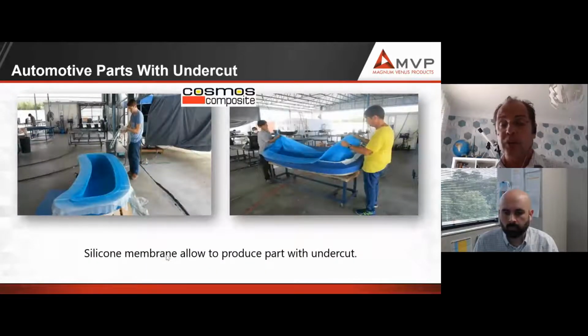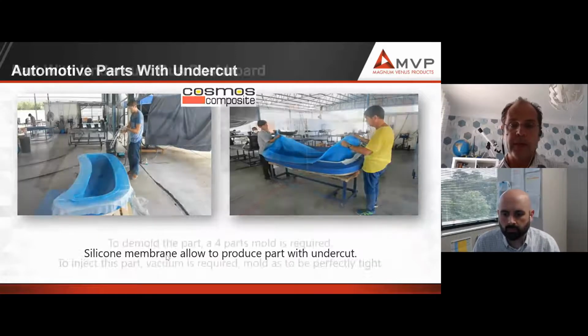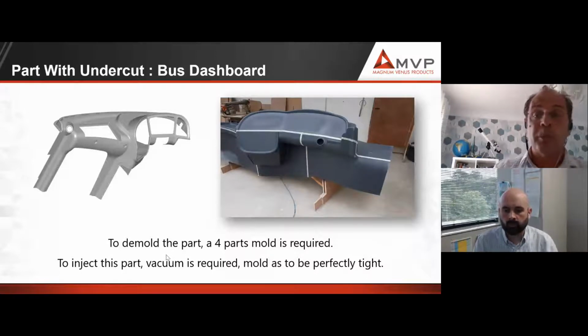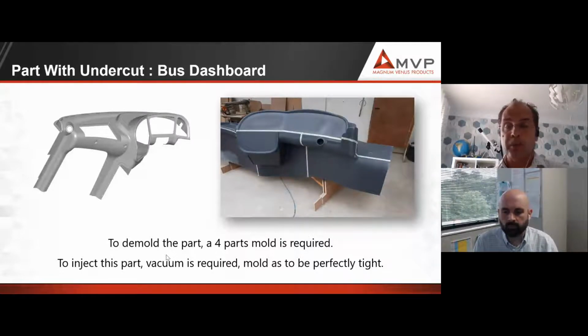And talking about that, we can also use the silicone membrane for parts with undercuts, which is impossible with a rigid contour mold. So here we are in Thailand, the company Cosmos, who produce dashboards. And here we are in Scotland with a company who produce a bus dashboard. If you look at the complexity of the part, even if you find a way to produce it, the mold cannot be in one part. This is a split mold. So we also had to develop a solution to build split molds.